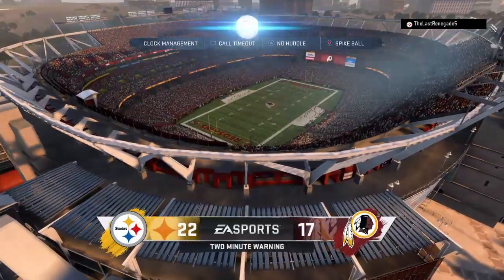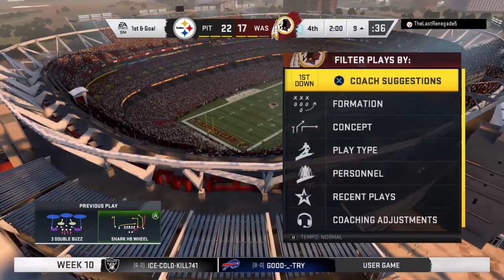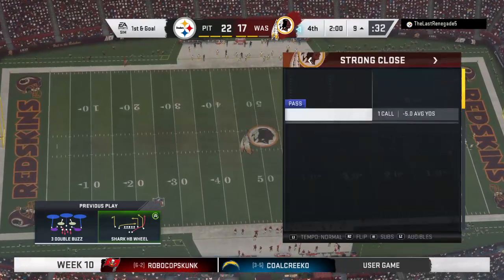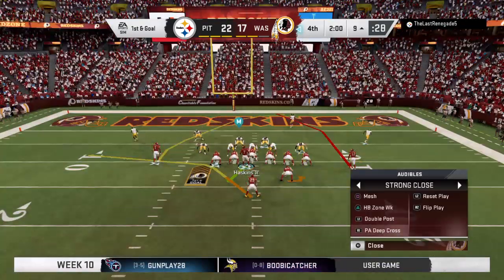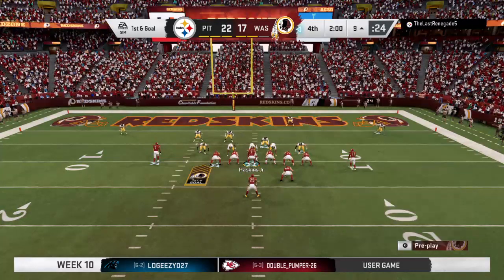Fourth quarter, down to the final 2 minutes, and we've got a 1-score game. Here we go. So it's Redskin football here as we welcome you back. They come up on a 1st and goal with this game still hanging in the balance.